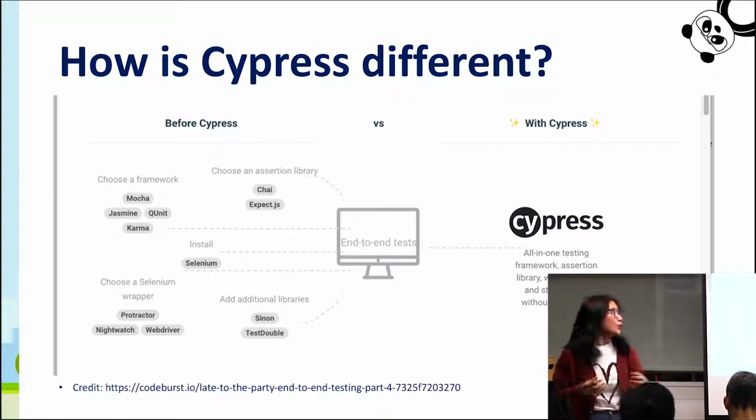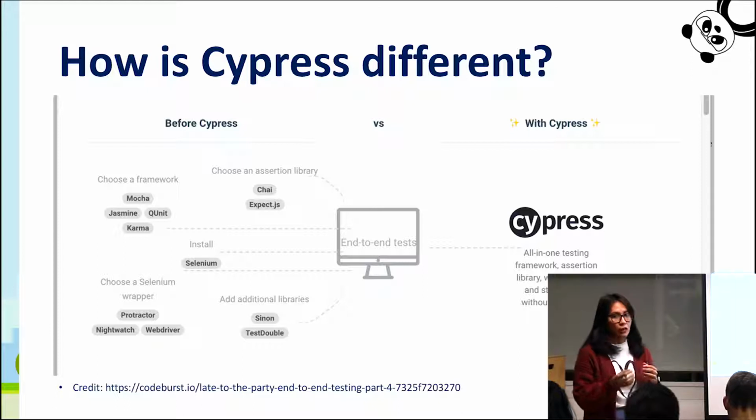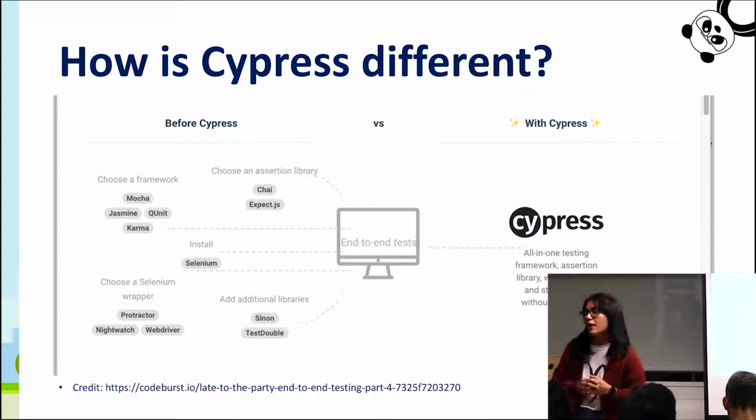You don't have to install different packages. All you have to do is install Cypress, and it does everything for you. So we'll see that later on in the actual session.